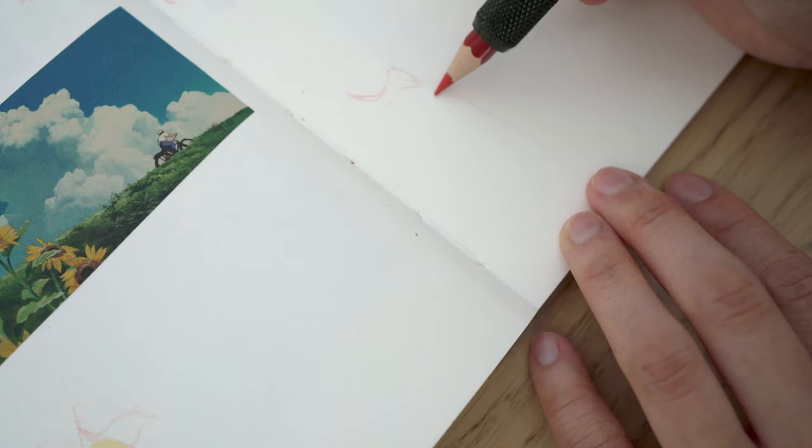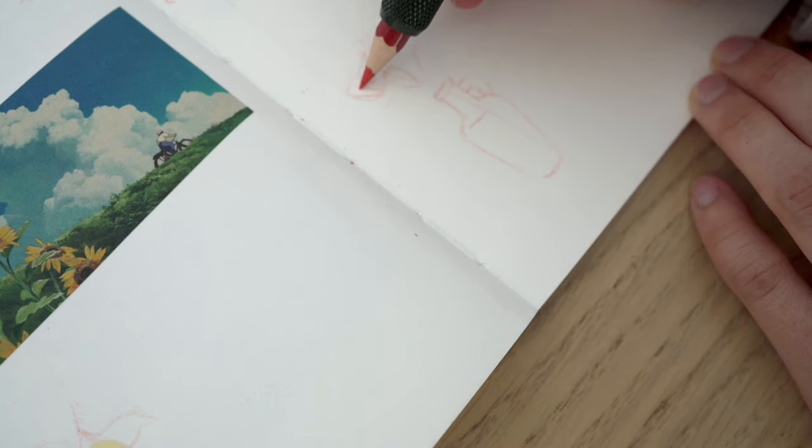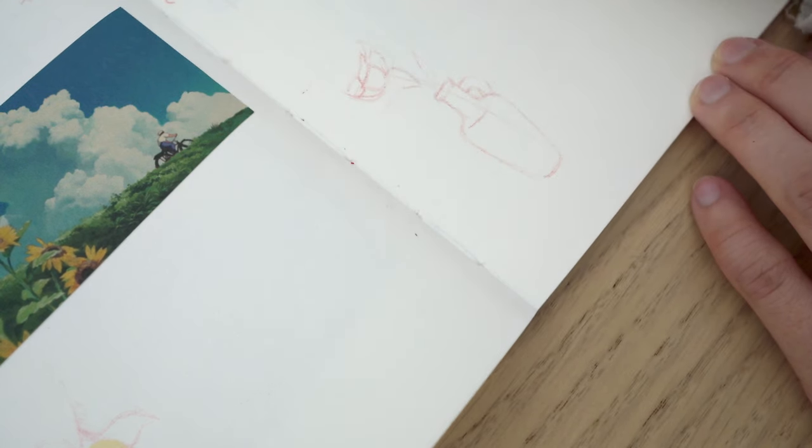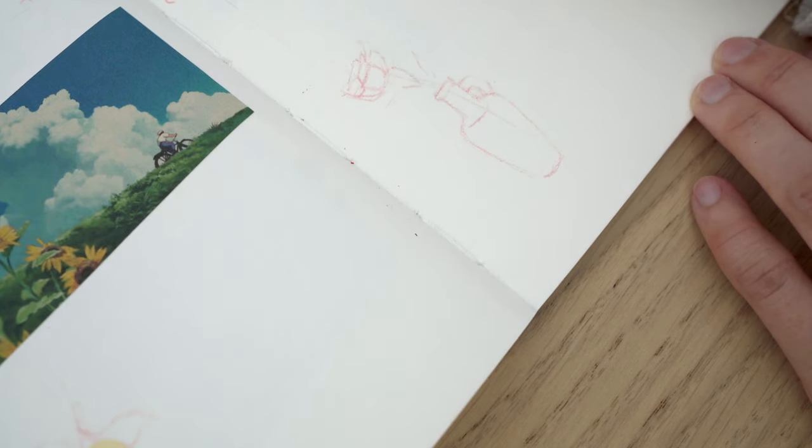Then I looked up a bunch of flower references with the goal of really simplifying the lines because these flowers and elements are going to end up being quite small, I imagine, if it's going to be printed on stationery, for example. I also don't want to accidentally include details or shading that will make it look more three-dimensional like I have in the past, just because that's not the aesthetic I'm going for today.